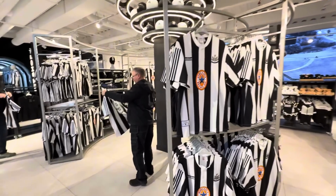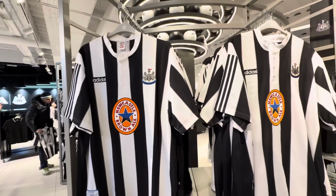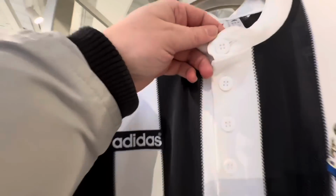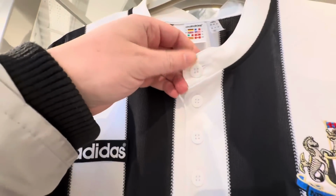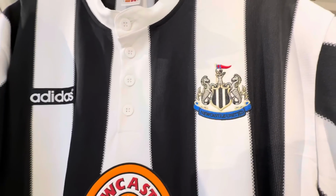There it is. He's loving it. A few people knocking about. It is class, to be fair. First impressions, look at the detail on the buttons, like the old school. Obviously it's exactly the same. I think they did a really good job with the fade of the badge.